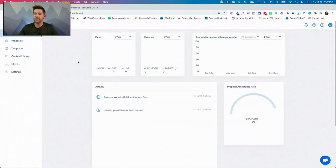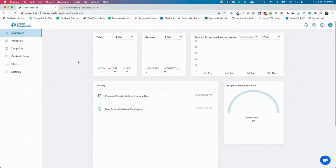So here I am inside of Fresh Proposals. I'm going to hide my face for a little bit here. What's cool about this is it's kind of an end-to-end tool for tracking and doing lead flow for service work or freelance gigs. You can see all the proposals you have, templates to launch a new proposal or a new service offering, a content library, which we'll talk about in a second, clients, and your settings.